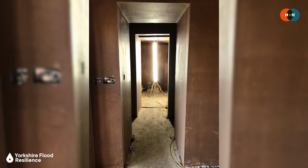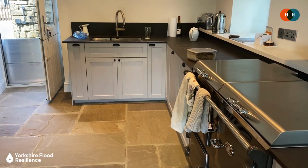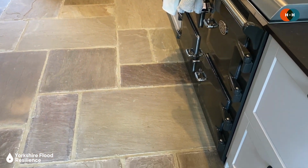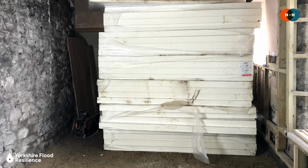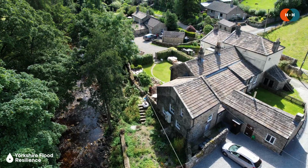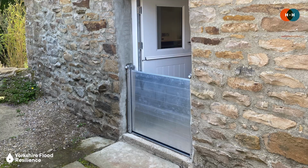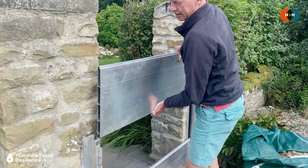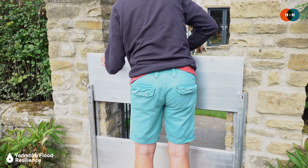So there's nothing travelling at floor level or even up to about 300 millimetres. Walls that were not insulated are now insulated, and floors that were not insulated are now insulated. And you've gone for closed cell insulation so that it's less impacted by the flood water if it comes in. If you're drawing a line around the house in terms of where you're protected, it goes from the walls of the building, then the walls of the garden, and then back round. Yeah. So you've got perimeter protection as well as property level protection.